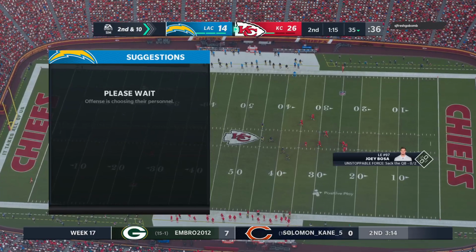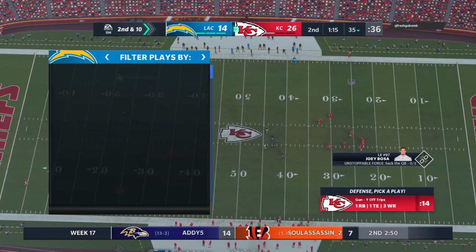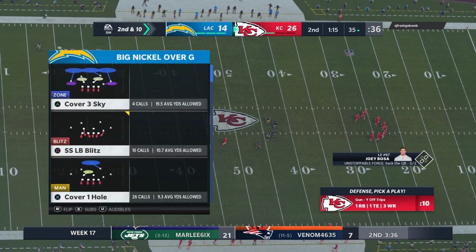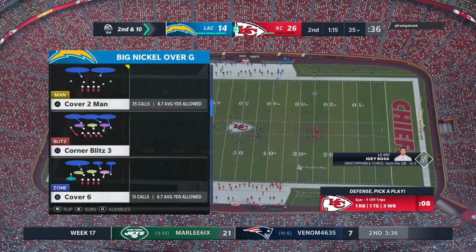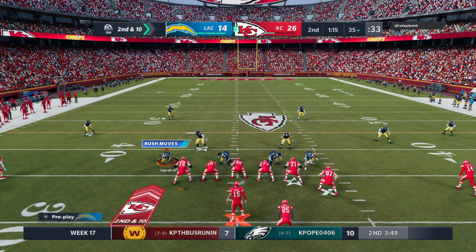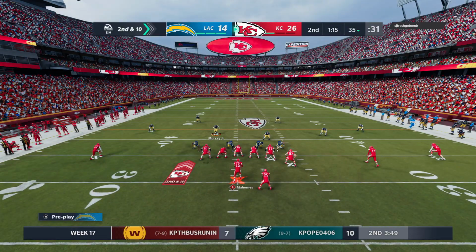Brings up second down. The secondary has been roasted in this first half, but they get a measure of revenge there. Nice play on the deep ball. Yeah, they're going to need a few more plays like that in order to get their confidence fully back, but that's one step in the proper direction. Here's second and 10 now from the 35.